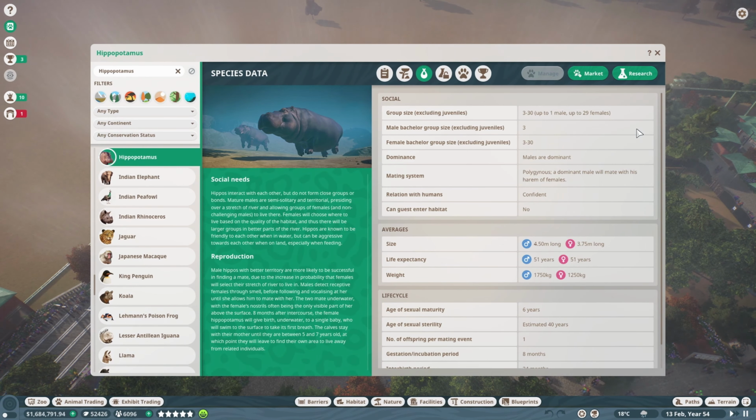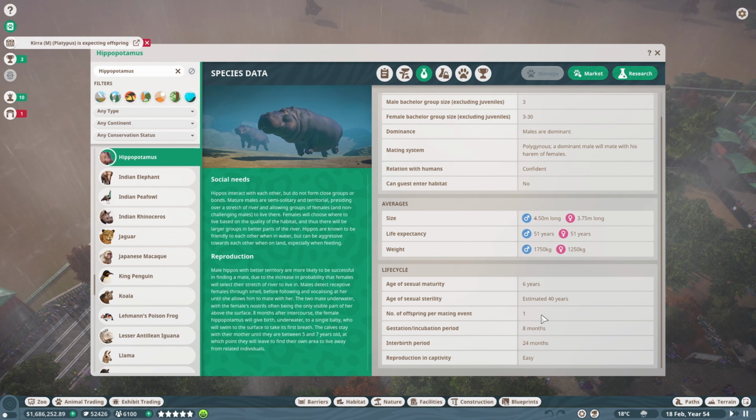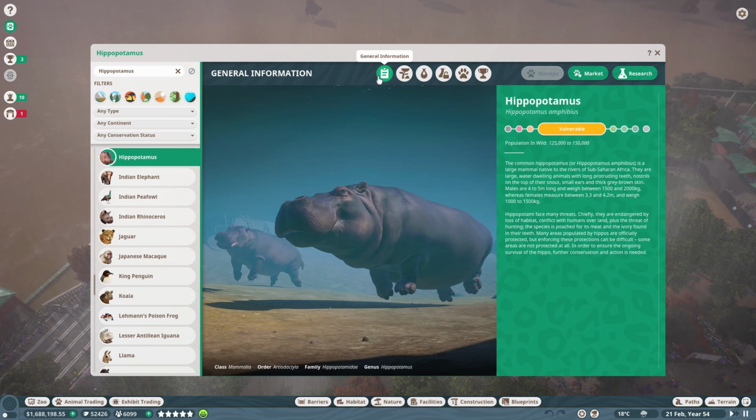So one male, what, 29 females? Good God. Okay. So dominant male will mate with all of his females. Are confident with humans. Okay, so that's great. Can guests get into the habitat? No. They only have one offspring per mating season. Okay. That's not too bad. Vulnerable, okay, so I'll pause, or you can pause to read up on them.